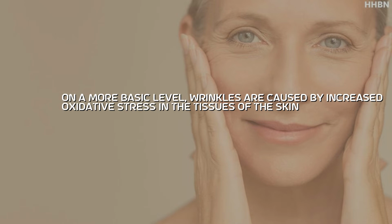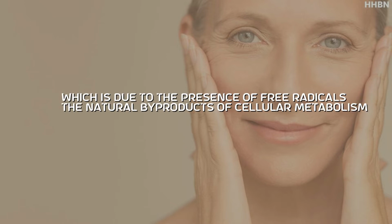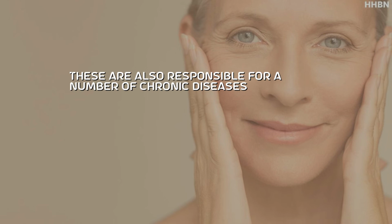On a more basic level, wrinkles are caused by increased oxidative stress in the tissues of the skin, which is due to the presence of free radicals, the natural byproduct of cellular metabolism. These are also responsible for a number of chronic diseases.